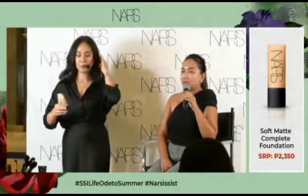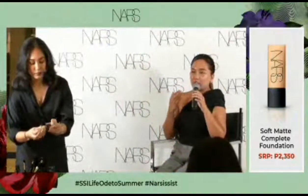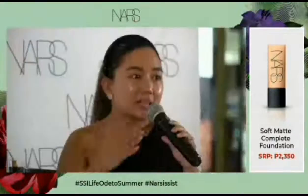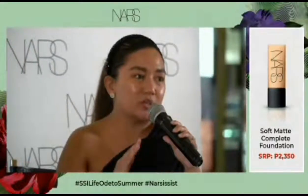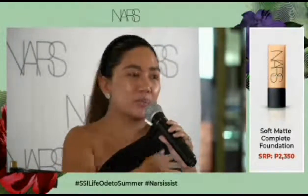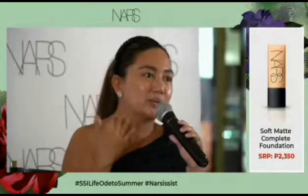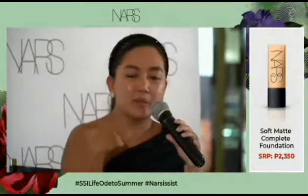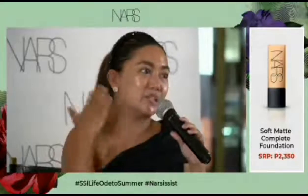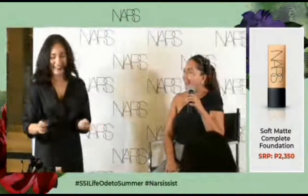Also, sometimes when you think foundations are cakey, it's actually not the foundation, it's really your skin, or the application. So it's also important to prep your skin before applying foundation. Like last night, I exfoliated my skin, so today it's going to be smoother also. Love it. She made my job easier.